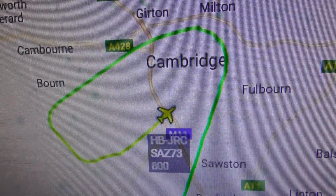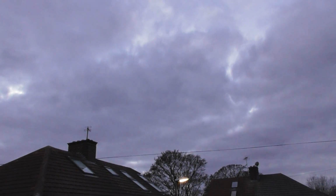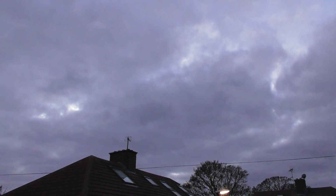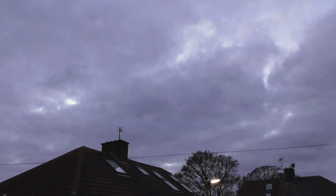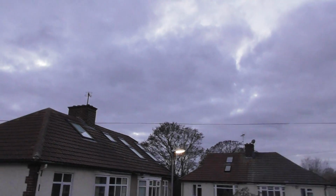Okay. So usually once they've crossed the M11 on these radar sites, I begin to be able to see them. Let's get in position. Okay, here it comes. Here we go.